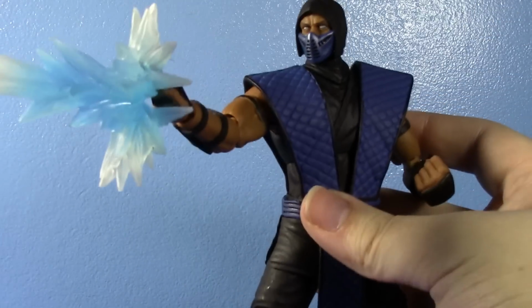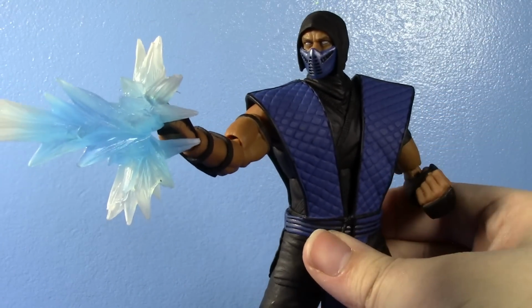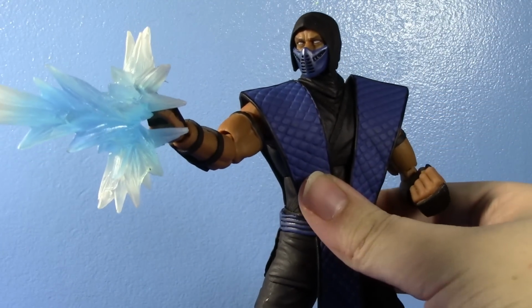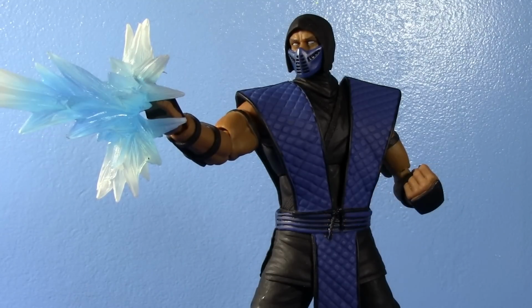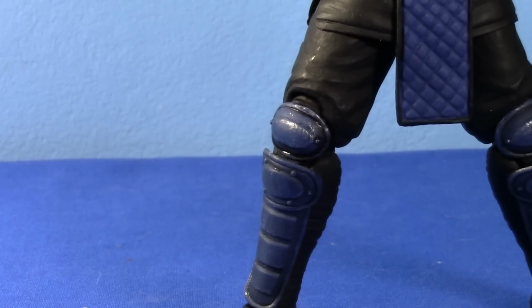Number 1 may come as a surprise to many of you, but this thing is my favorite 1/12 action figure I own. It is my favorite 6-inch action figure, and it's Storm Collectibles Mortal Kombat Sub-Zero. This is my number 1 figure of 2017. I got this for my birthday this year, and just look at it. It's very minimalistic with the paint. It doesn't have a lot of paint on his body. The most you really see are on his shin armor.